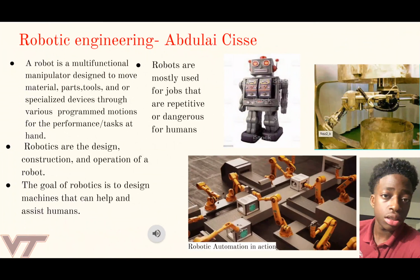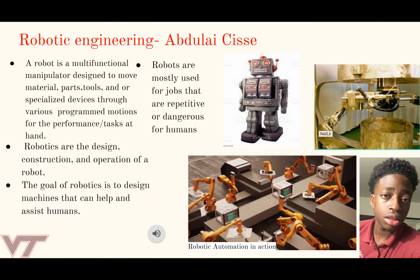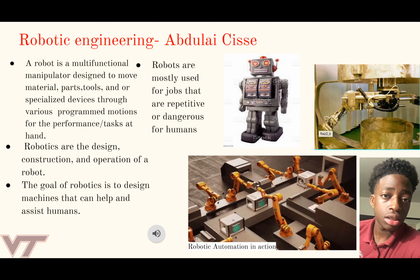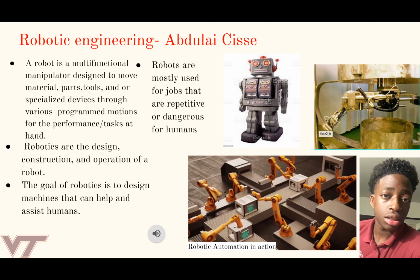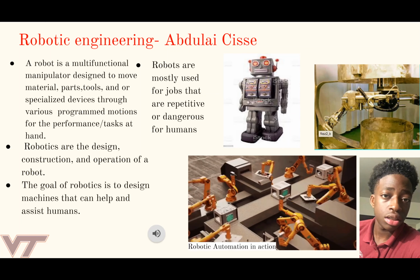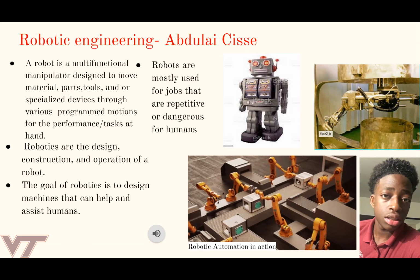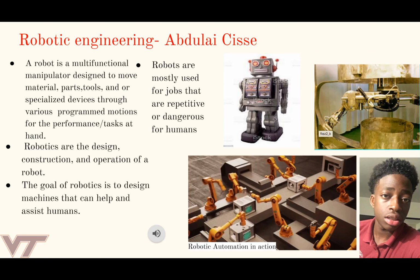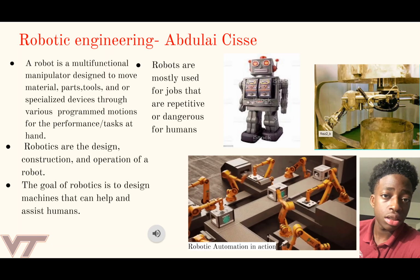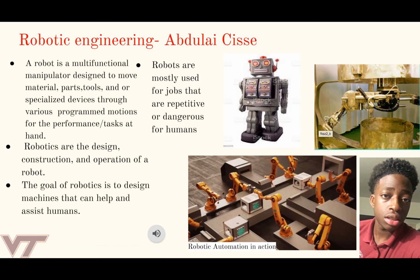Hi, my name is Abdullah Cisse, and my project is Robotic Engineer. A robot is a non-functional manipulator designed to move materials, parts, tools, and/or specialized devices through various program motions for the performance/task at hand. Robots are mostly used for jobs that are repetitive or dangerous for human beings. Like in the top right picture, the decimator robot, it cleans and pumps housings in the nuclear power plant.